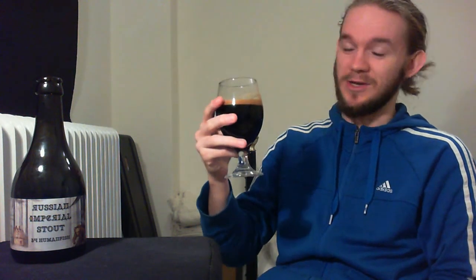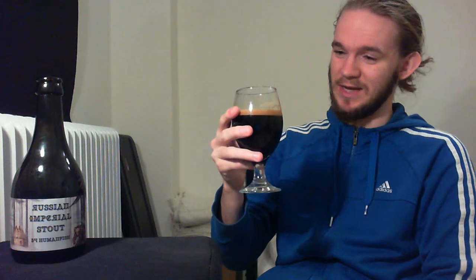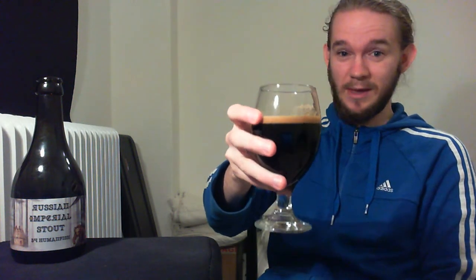So yeah, really cool to try a beer, like I said, from the very first Slovenian craft brewery. A huge thank you once again to Davor for sending the Slovenian box up to me. So we'll get stuck into this beer then. Na zdravje.